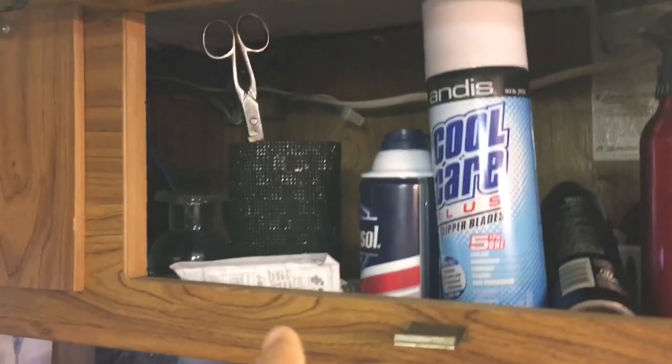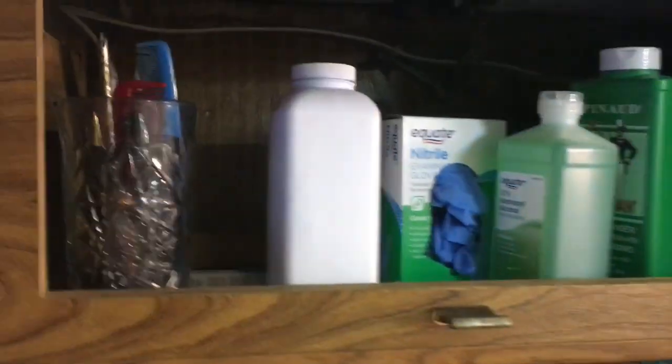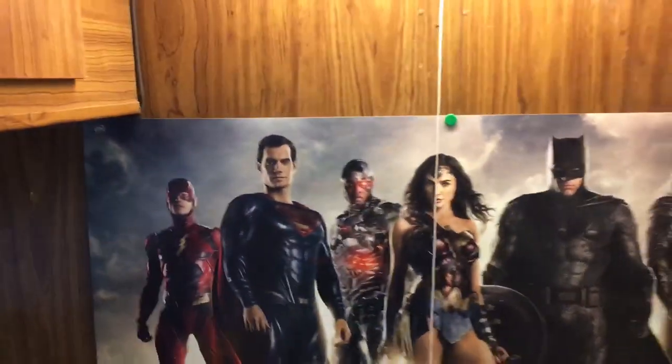I'll plug this one. Put this up here. So what I have up here is my things. My Andis Cool Care, my scissors, my blade, water spray, some mousse for the hairline. And then over here I got my talc, some alcohol, some gloves for sanitary reasons, some more talc, some extra combs, and then these are my other combs in here. This is like a little cabinet, I like it. And then over here, I have another light. Let me turn this on. Another light. I just have a poster here of the Justice League, Batman, Wonder Woman, Superman, Flash, Cyborg, and Aquaman.